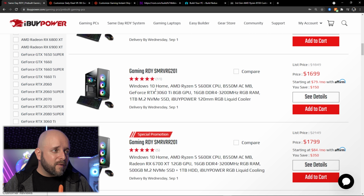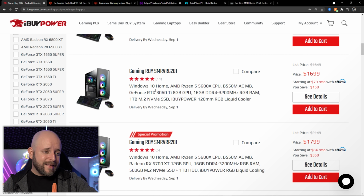But then you look at the case. Case has like no airflow. It's very, very little airflow on this case. So you'd have to migrate to another case, which of course that video is being worked on as we speak. Well, not right now. But right now, I'm going to tell you to not get that system. Yeah, I know, it's crazy talk.